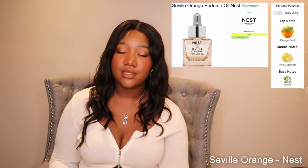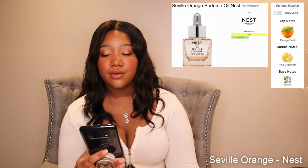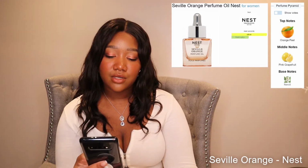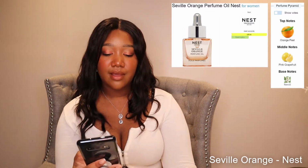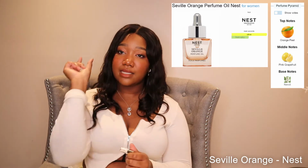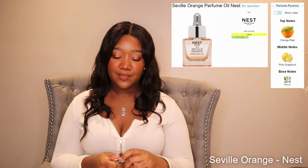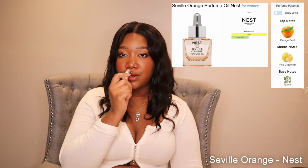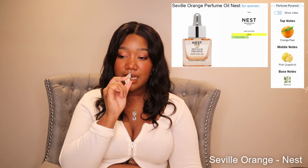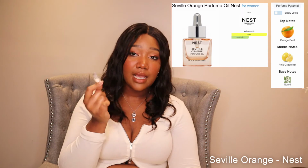And yes, it comes in the orange bottle. The main accords are just citrus and fresh spicy. Top notes are orange peel, middle notes are pink grapefruit, and the base notes are neroli. This smells like a clementine, like the cuties. That's what it smells like, just sweeter and a little bit more concentrated. But exactly that. It's delicious.